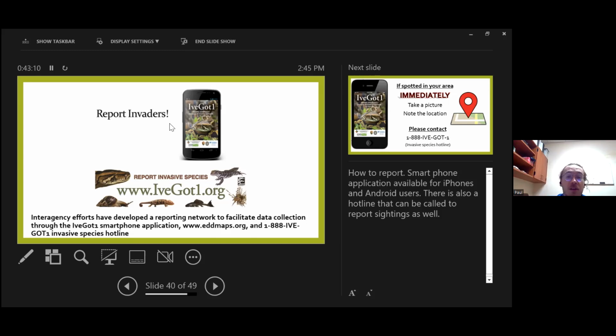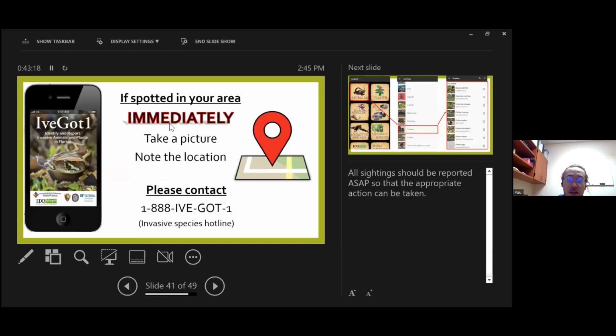And all this information is put into I've Got One. So this is an app, this is a website, it's a hotline, that's the hotline. And it all goes back to us. We get information almost every single day. And if not us, FWC and many other biologists and wildlife research teams have access to all this information.